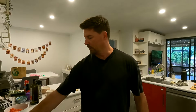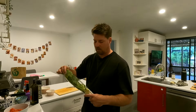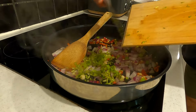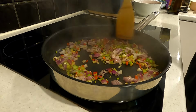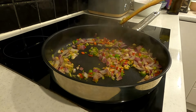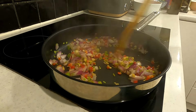Oh, I've just remembered, I want to put in a little bit of coriander as well that I've got here. I just want to put in the stalk of the coriander. I'll quickly chop them up as well. Just the stalks for the coriander that we're going to put in. Smells amazing. That's all started to brown and soften and combine really nicely.